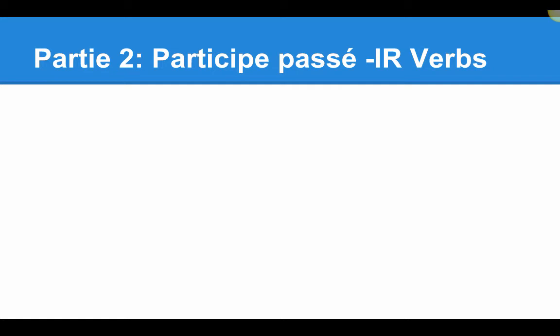Okay, moving on to a different kind of verb, that's the IR verbs. It's a very similar process, but we're going to add a different ending. So our first step is to get rid of that IR, just like when we conjugate. Okay, and then we're going to have fin. And on the end we add an I, leaving us with fini.